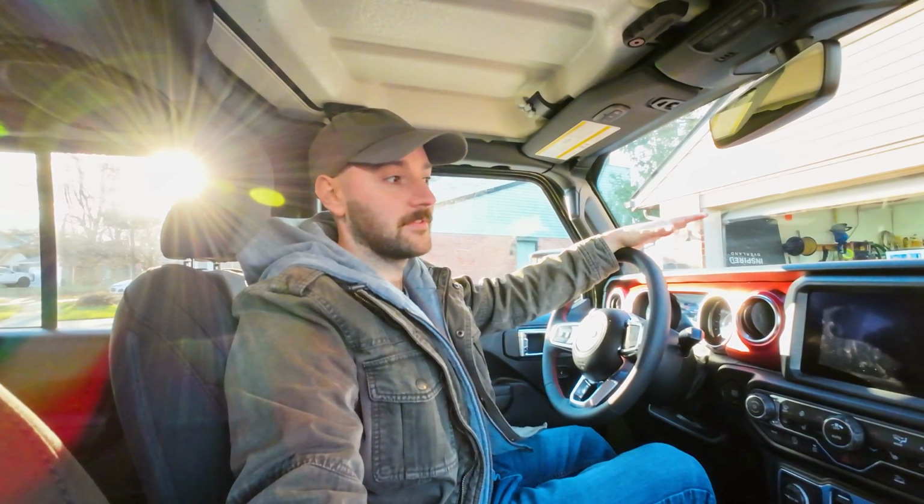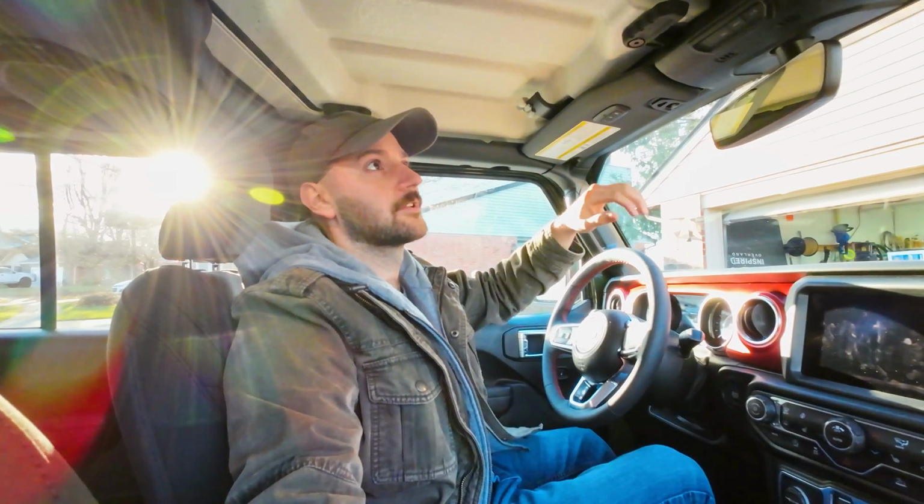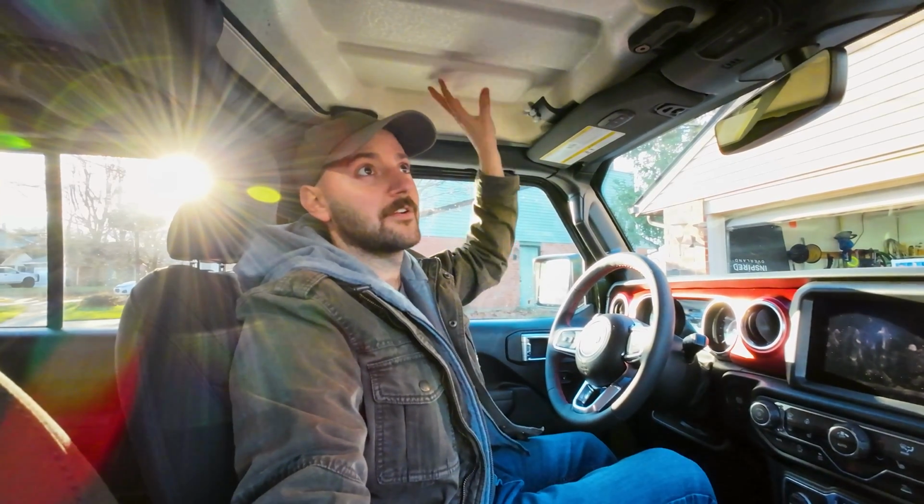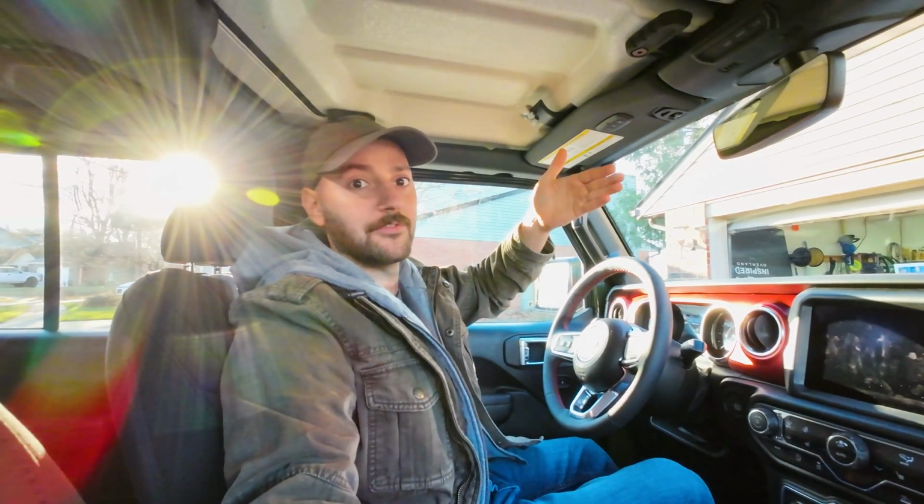A couple actual things I wanted out of this Gladiator, and that was it being a Rubicon. I wanted Sarge green, and I wanted cloth seats. And then the last thing I wanted was a hard top. I had found a few with those, but they were soft tops. And then I found this one with a hard top, and it does have, I think they're called the Freedom panels, like all the JLs and stuff with their hard tops. It's kind of like T-tops on older cars. You can pop out the driver's side, the passenger side just in the front, and then the back of the hardtop is its own piece, and you can take that out separately.